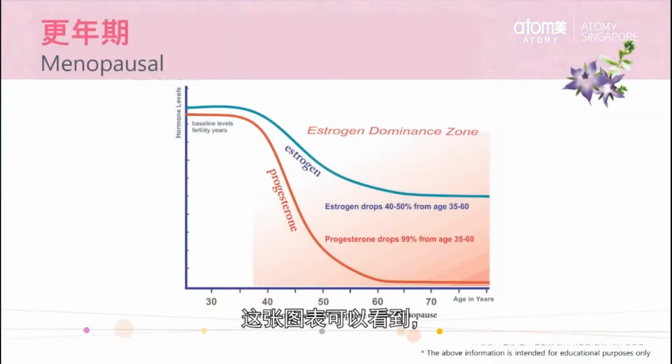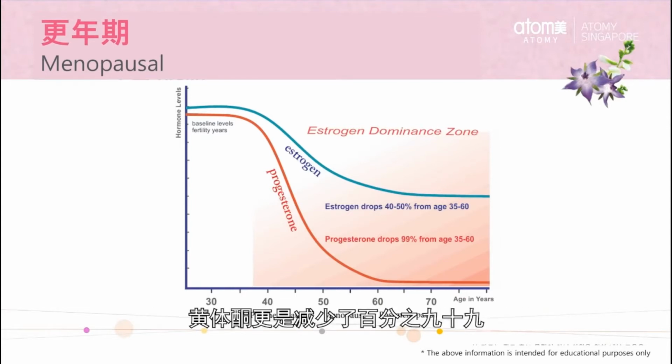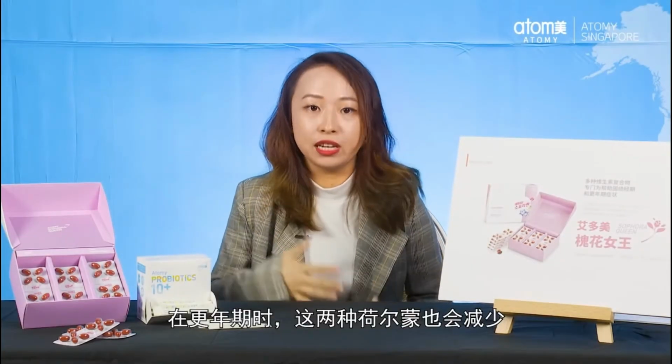So for perimenopausal, as you can see in the graph over here, there is a decrease in the estrogen levels of up to 30 to 40%. And for the progesterone, there is a decrease in the level of up to 99%. And these are ages between 35 to 60. Then as you can see, for the menopausal stage as well, there is a reduction in both the hormones.